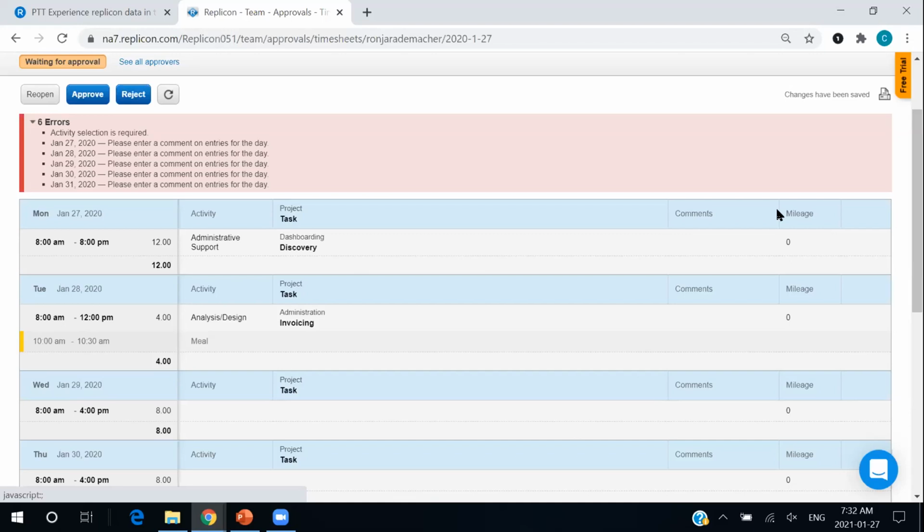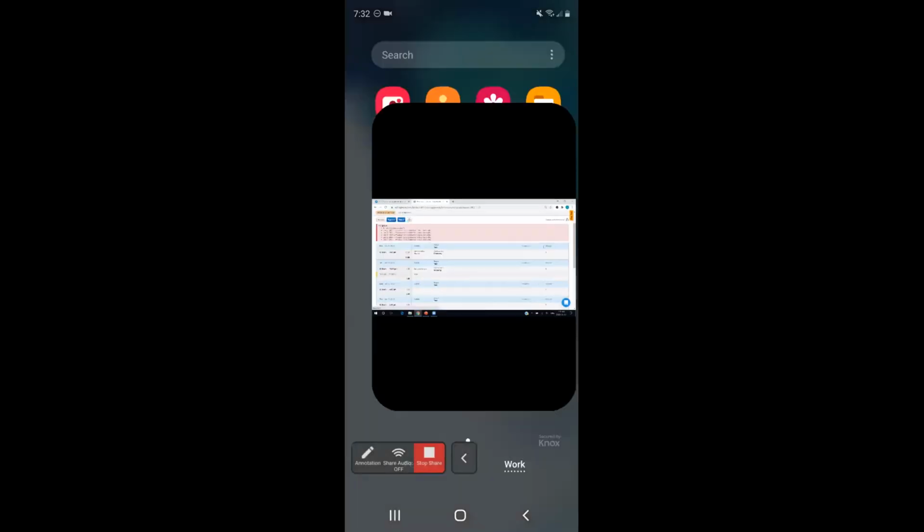And with people working, hopefully very soon, maybe from the road or with clients, we are going to need to access Replicon wherever we are. So for that, we have our mobile app. And I'm just going to switch my screen over quickly so we can see our mobile app in action.